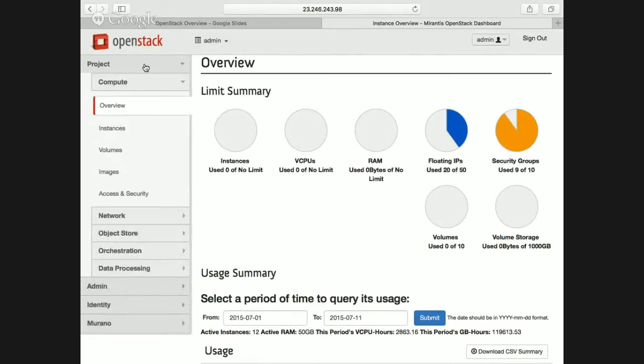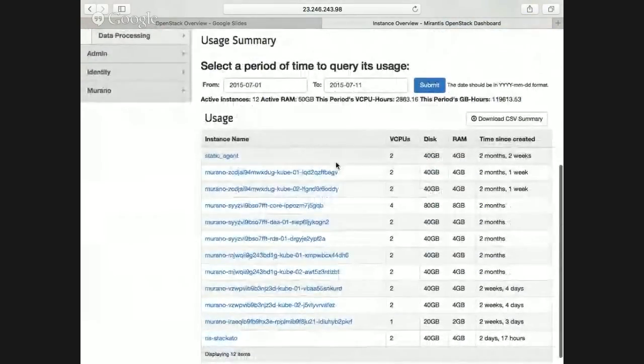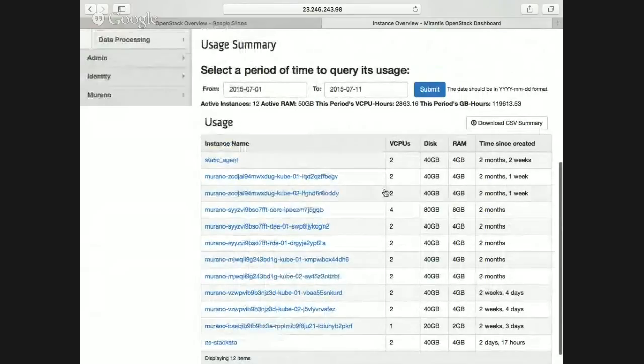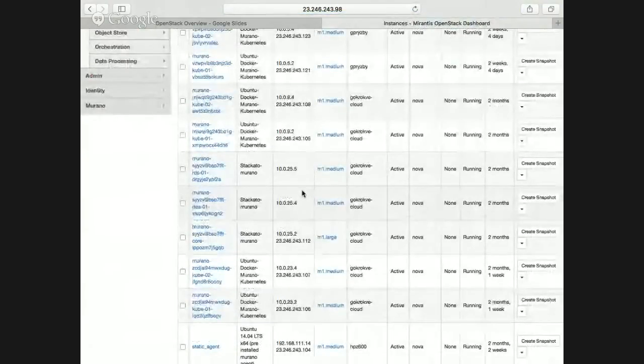So under project, I am in compute. I'm looking at the overview, right? In the overview, I can see how many instances are running, RAM, IP, security groups, and so on. I can take a look at how long these machines have been running, what they are doing, what they are consuming, right? How many hours have I used? I can run a report, and I can get a bunch of information. Here are the instances that are actually out there and running right now. Remember I talked about how I could snapshot my instance and then export it.